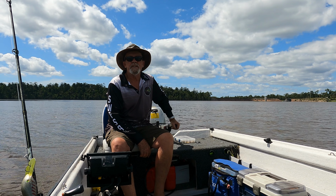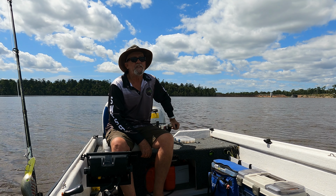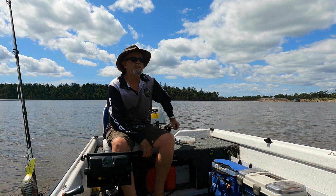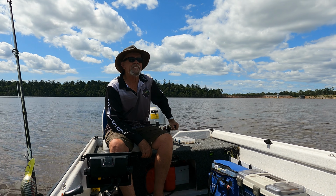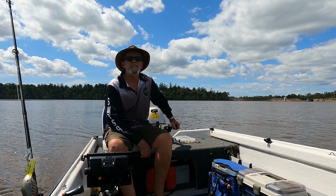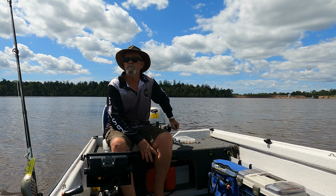So the barra is the target species for me, and bass are a bycatch, but I don't mind getting a few of those as well because they're quite large in this dam apparently. So I think it may be a good 3 days, maybe four if they're going off. So onward and upward, we'll see how we go.